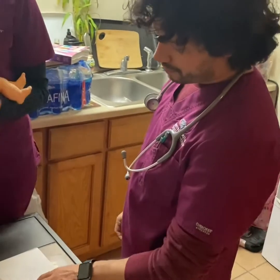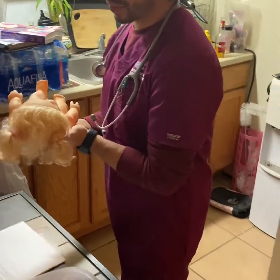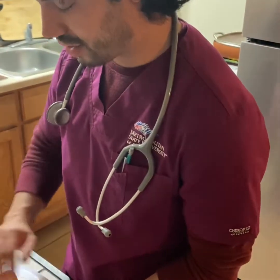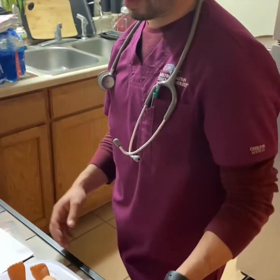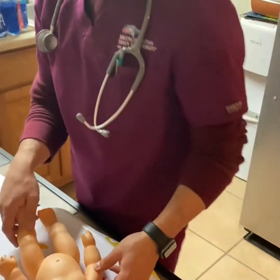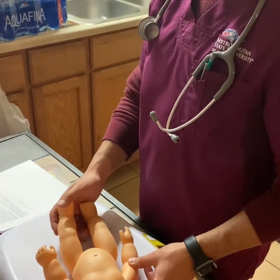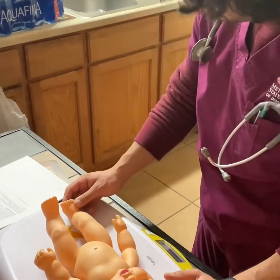Wasn't too bad. Cool. And then when your baby's born, we're just gonna dry her off with a pad, take off any mucus or anything that she might have, and then make sure that she's warm. Sometimes we can even put a little hat on, just to prevent body heat from leaving, which is really common in babies.